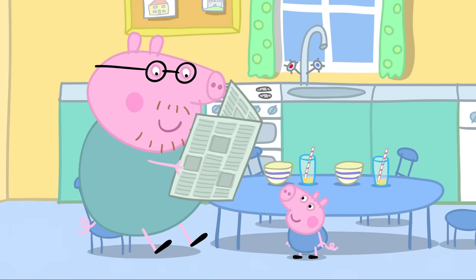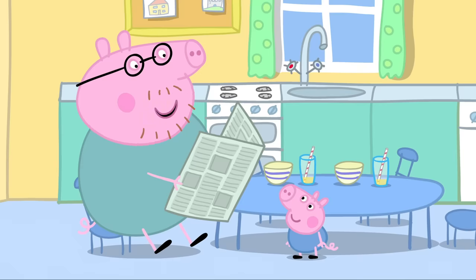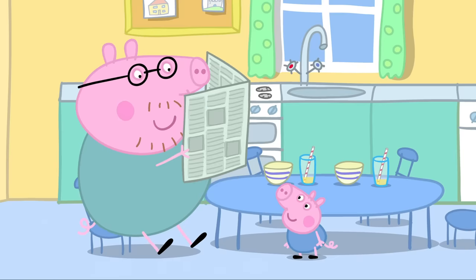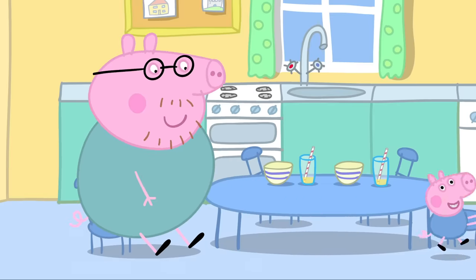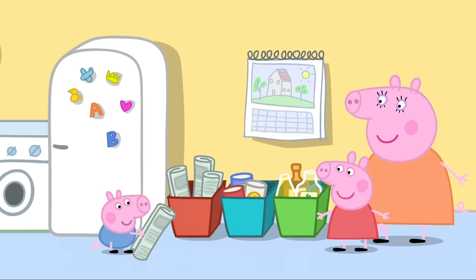George wants to recycle Daddy Pig's newspaper. Oh, I haven't finished with my newspaper just yet, George. You can have it in a minute. Oh, all right. Here you are, George. Newspapers go in the red box, George.